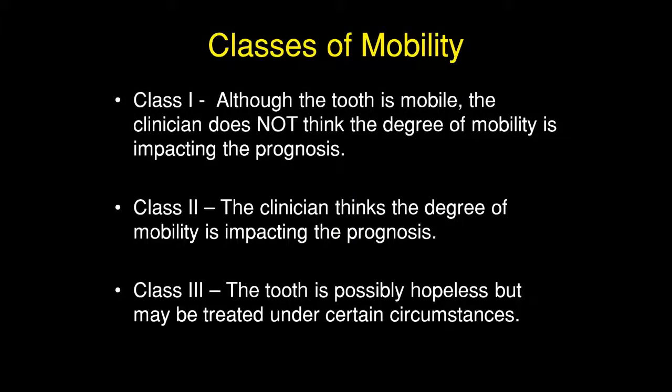The way we scored mobility, I think you will find rather unique and very practical. We all talk about Class 1, Class 2, and Class 3 mobility, and this is based on several factors: how far the tooth can be moved laterally, whether it can be depressed in the socket, and so forth. But let me offer you a more practical way of doing this.